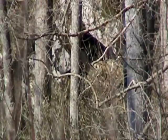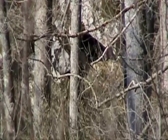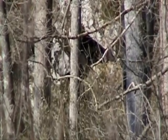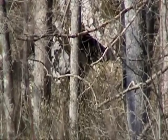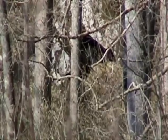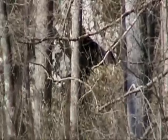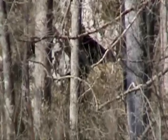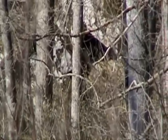This is an area that I've researched for a couple years and have revisited several times and have filmed shapes and images that I could not duplicate or explain. So today we're going to get a little bit closer in and look for movement. And at this time I will discontinue the narration.